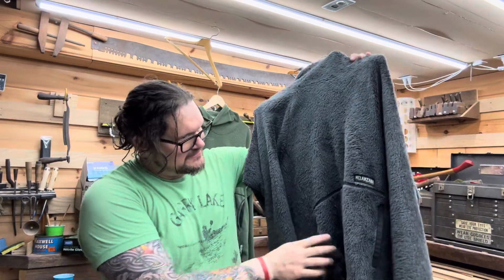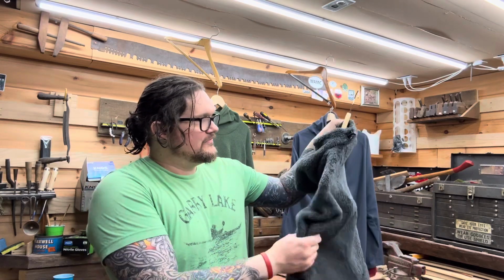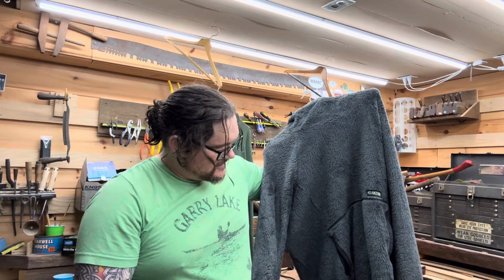This is the high loft hoodie, they call it. It's a very fuzzy kind of fleece. It is cut exactly the same. They are all cut the same.